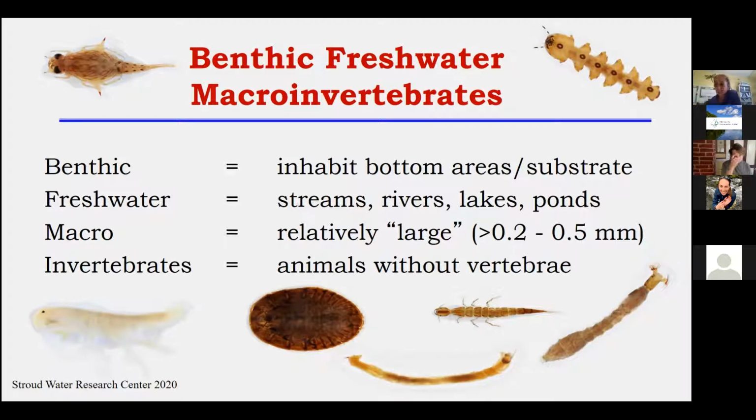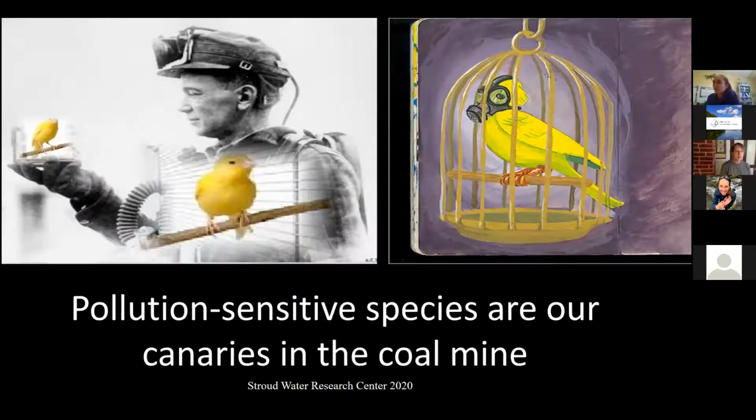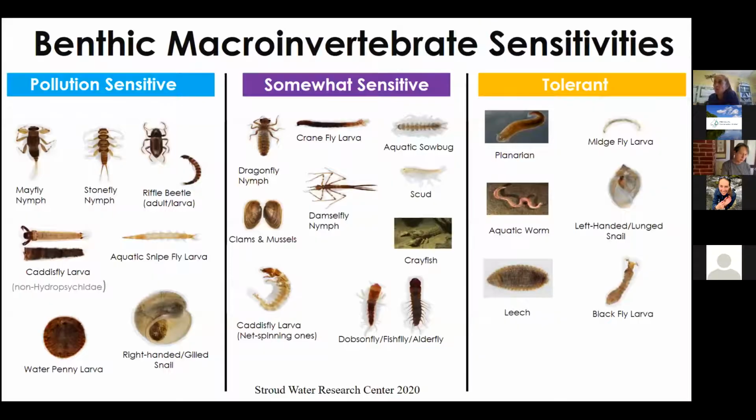Macro, we can see them relatively easily, although some are tiny. Some are as tiny as your eyelash, and then some are as big as your thumb. And invertebrates, unlike us, they don't have a backbone, so they have really interesting ways at which they keep their bodies together and support them. But they are like canaries in the coal mine. They have been studied extensively. We know their sensitivities to pollution and who we should find in a healthy stream and who you probably won't.